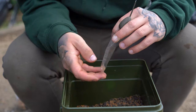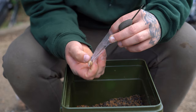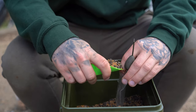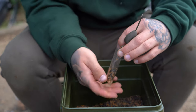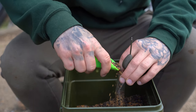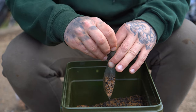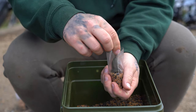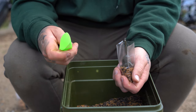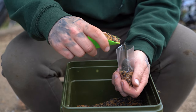Hook bait in first. Push that up to the corner and make sure there's not too much bend in your rig. A little bit of pellet on top. Again, just making sure that hook bait hasn't moved. Now I want to fill it just above halfway with pellets and then my lead goes in. So now the lead's in, I've made it perfectly central to the bag, which is going to aid with the aerodynamics. I'm not fishing too far out on this particular session, but when you are, it definitely helps.